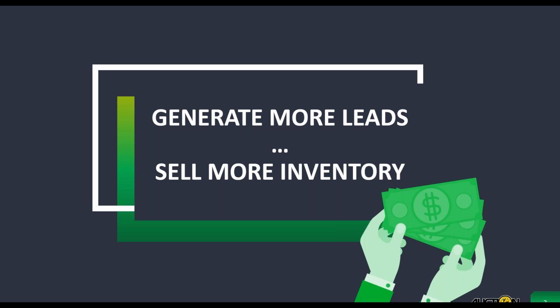And the average shopper is visiting over 10 sites before even making a purchasing decision. So that means you and your competition have a number of opportunities to get your inventory in front of a shopper. And that's why it's so important just to branch out and get your inventory on as many sites as possible so you're in it to win it.